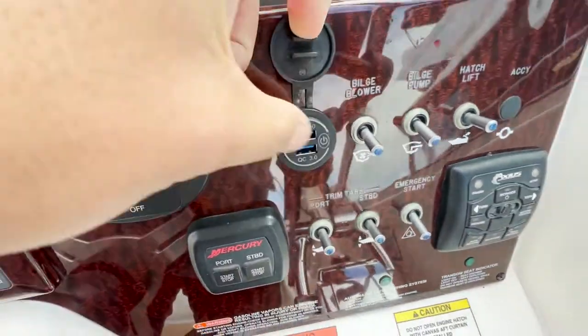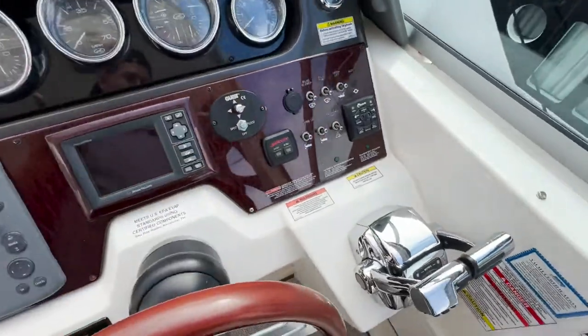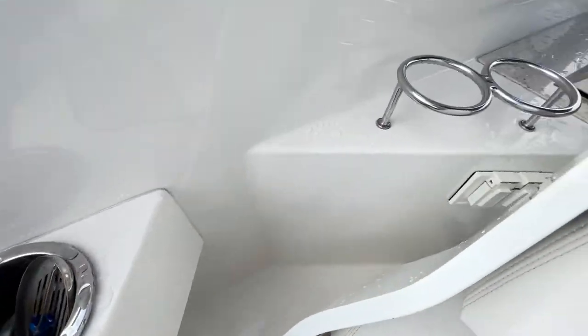We did install this USB port, kind of cool. So this is just going to pull power from the batteries. You can plug in your iPhone while being up here, which is nice. Otherwise, you're going to have to plug in to the 12 volt receptacle downstairs or plug into these guys. Like I said, they only work on alternator or on generator power or shore power.